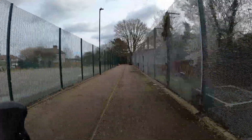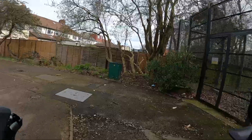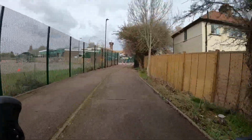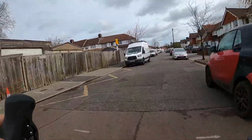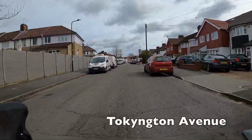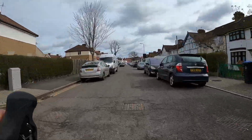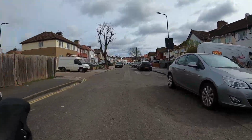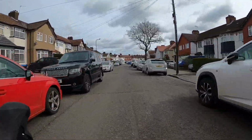For anyone doing this route at night, by the way, you can see that there are actually street lights on there, so it should be relatively well lit, as long as they're working, which I haven't checked. Now, this path will take us out onto Tokyngton Avenue, which is another part of the same low traffic neighbourhood. And you can see this is a street with pretty high car ownership, pretty much every house has a car outside it, there are vans parked outside, but we're not really running into any traffic because it's been filtered out by the council.